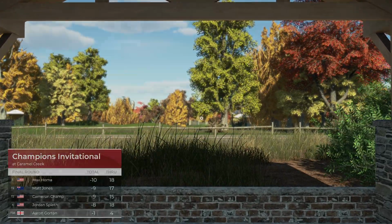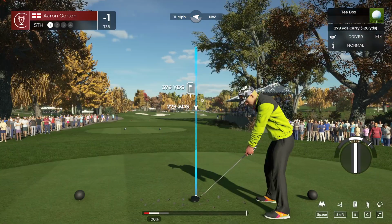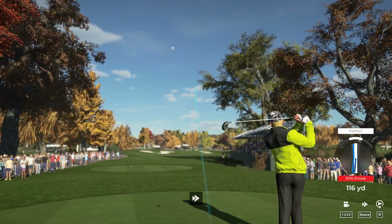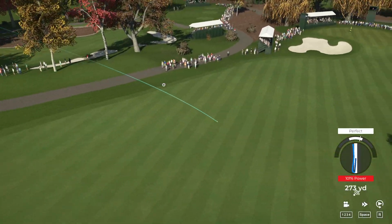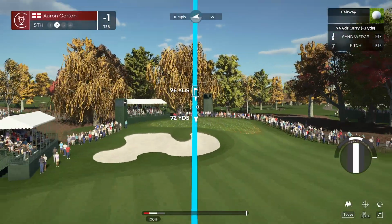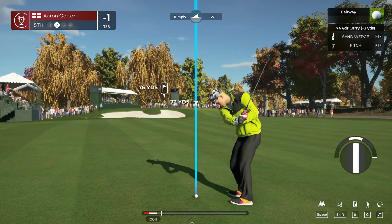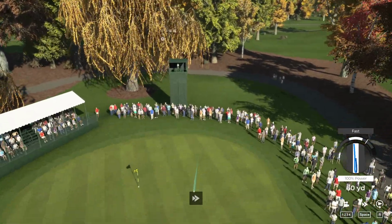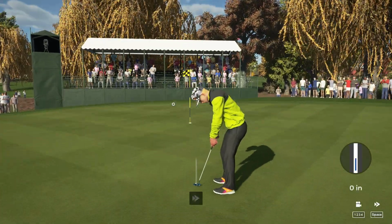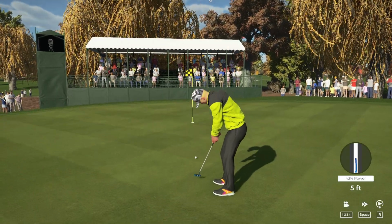Our current leader is enjoying a one-shot lead. We've arrived at a par four hole. Second shot here on the fifth. Yep, that shot safely on the green. This one here, this is for back-to-back birdies, moving him in the right direction.